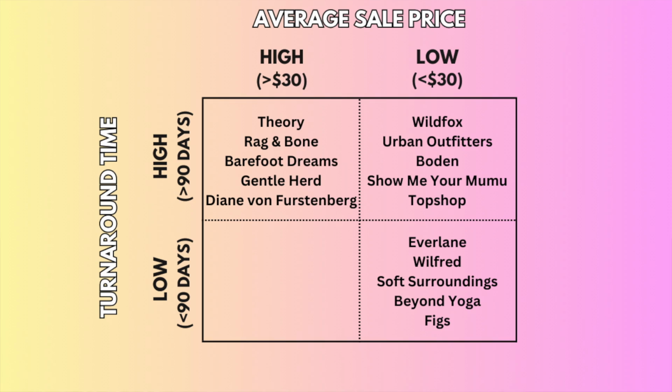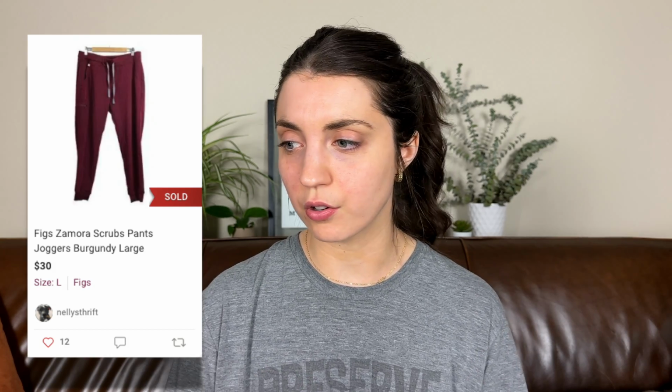The last brand that sells for a typically low average sales price and a low turnaround time is Figs, which is a scrubs brand that I think is pretty popular amongst professionals who wear scrubs. Although it doesn't sell for much on the resale market, it doesn't even really retail for much. I think it retails around $50 or so for a pair of scrubs pants. So it does flip quickly, but of course it's only going to sell maybe $15 to $30 or so.